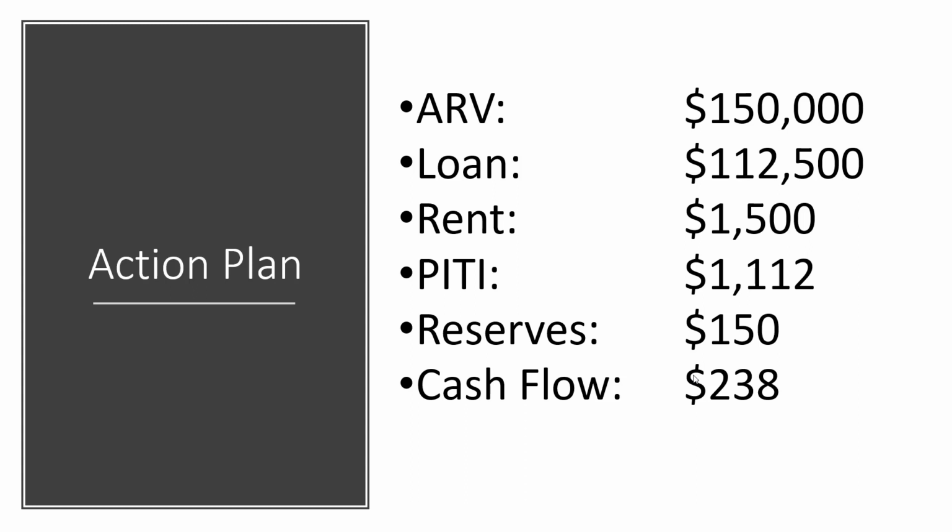Reserves, $150 a month. That represents 10% of your monthly rent. This helps cover vacancy and capital expenditures, because even if you don't have any up front, you eventually will have some. You can't argue it. It's absolutely going to happen at some point. And in the event, say you didn't have any while the tenant was there, well, when they move out, you're going to have some make ready. Depending on how long they were there, maybe a large make ready. And then finally, net cash flow, $238 after all the above have been taken out. It's not a lot of money, but it compounds over time.